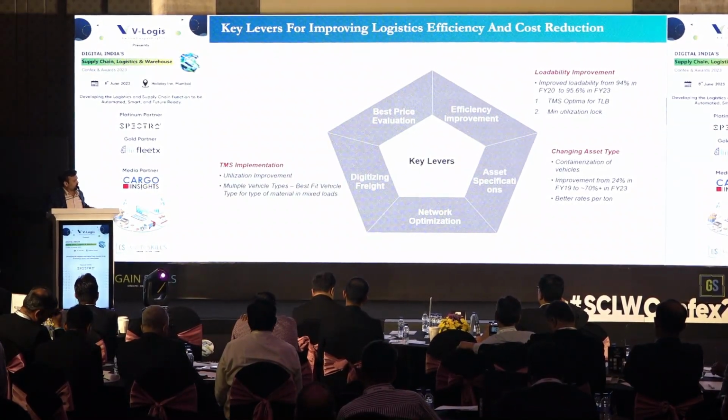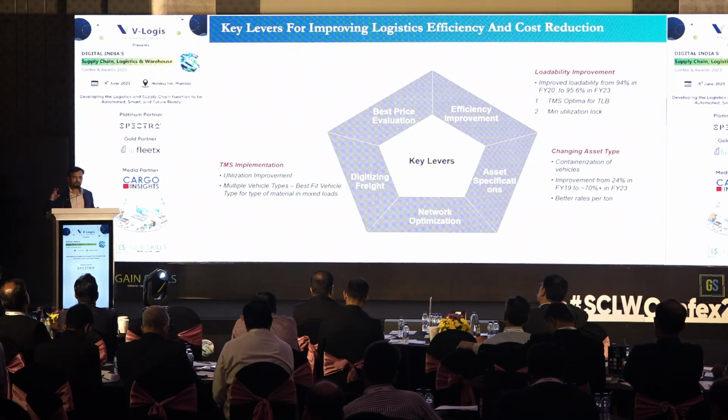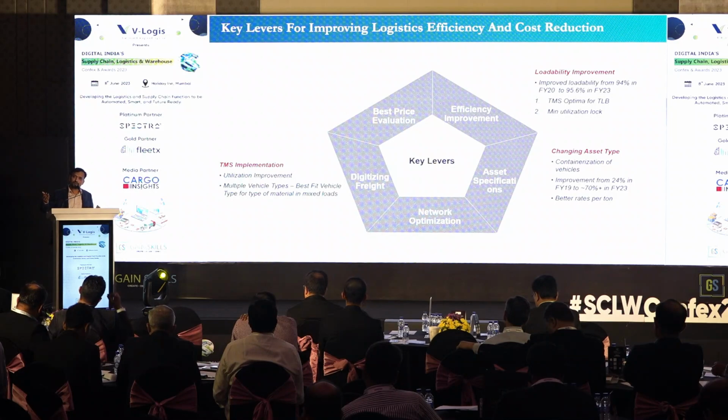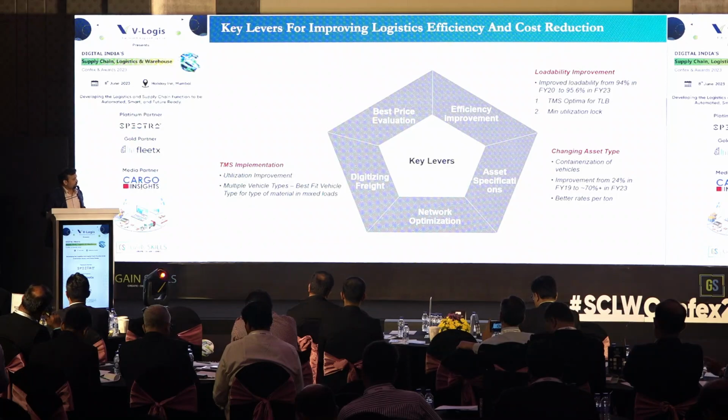The TMS implementation is something that we spoke about. We have dynamic vehicle type selection. In some cases, we know there is a requirement from planners that, hey, my load will not get built every day, so don't force me to go for a bigger 25 MT or 18 MT. I need 9 MT. But there are times when you might have a bigger load. So we have both types of truck configured, and depending on that day's situation, it automatically picks, optimizing the service level as well as the cost.